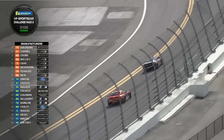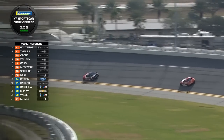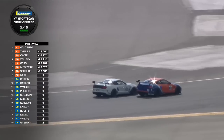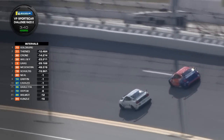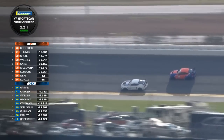Mercedes versus BMW. Yeah, really cool, isn't it? It's super to see these different marks battling it out. There is a manufacturer championship in the GS category as well. With all these different cars out there, the Ford, the Aston Martin, the Porsche, Mercedes, BMW, and Chevrolet, it's going to be quite a contest to keep an eye on as the season progresses. And now some Ford versus BMW. Talk about the different manufacturers.